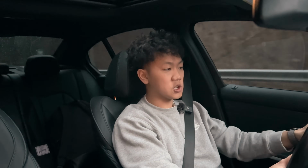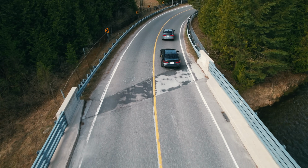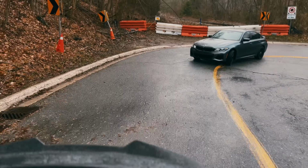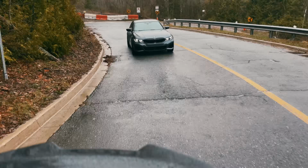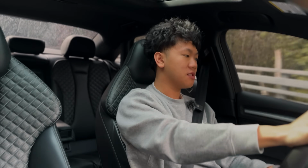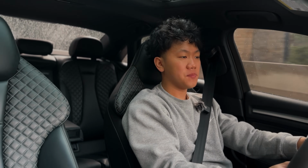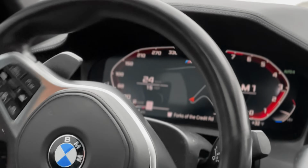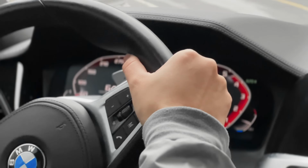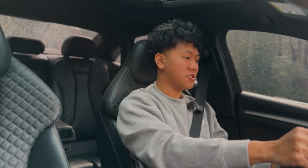The best performance cars throughout history, whether it's F1 or NASCAR, have just been rear-wheel drive cars for a good reason. The RS3 might be lighter and more nimble, but because it's still a front-wheel drive based platform with no LSD, unlike in this car, it just doesn't make it nearly as fun as the M340. The 7-speed dual clutch transmission is much snappier than the ZF8 in the M340. All the shifts are lightning fast, but I think the BMW shifts sound a little bit better. Yeah, it just rotates so well.